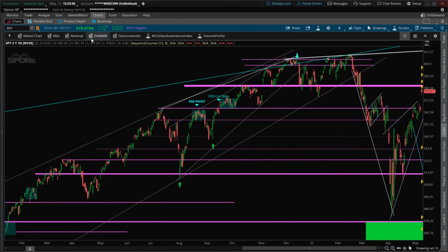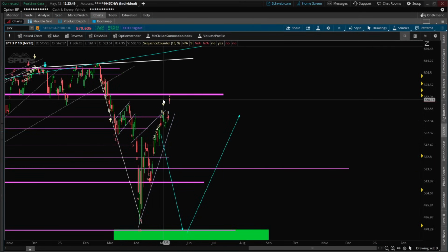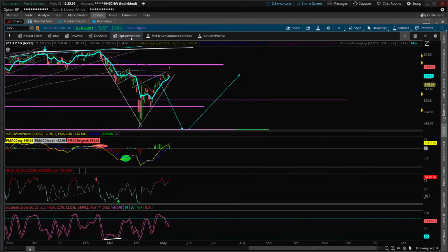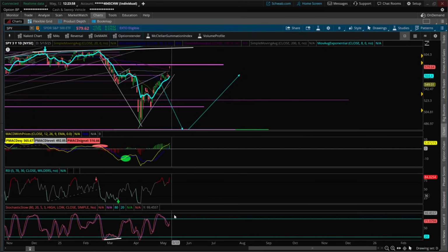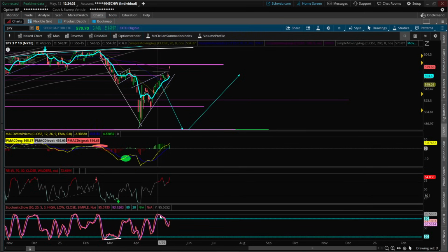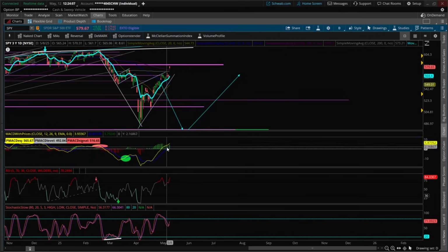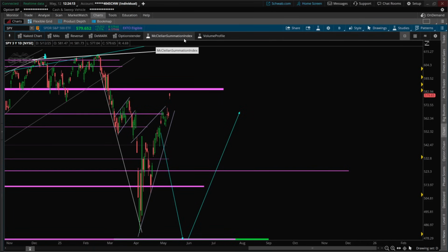We're still holding that 8 EMA, bursting to the upside. Got that 9 count, made a new high there. We're at a 2 count so far. Negative divergence on RSI at this point. Slow stoch, negative divergence. We have to see that roll over again, though. And we're getting into the bull territory here. No arguing that.